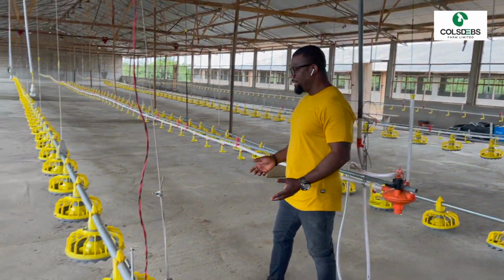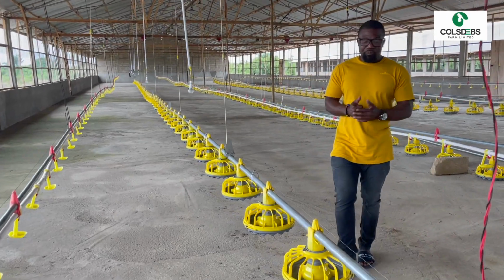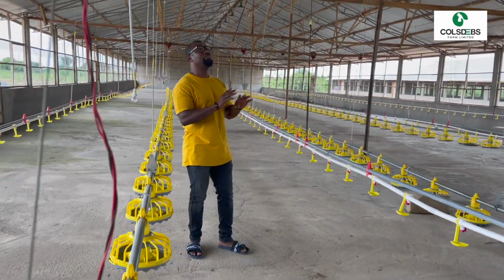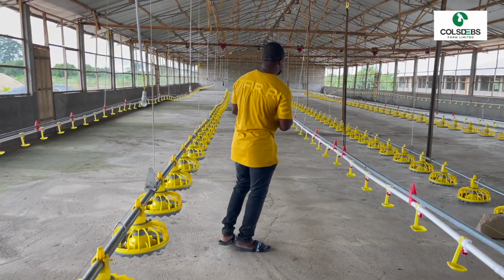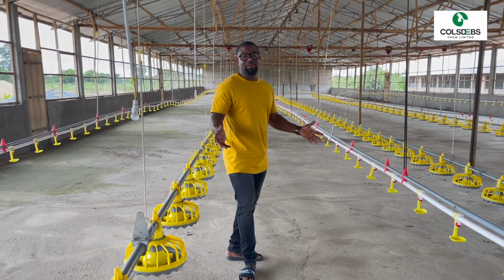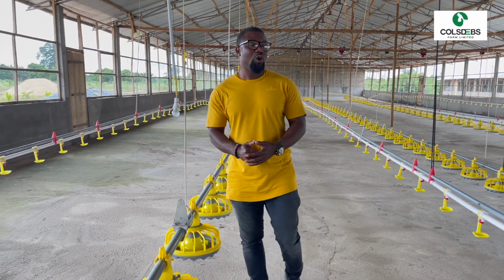So as I was saying, come with me, Dennis. As I was saying, we've finished this particular shed. It is completed and ready. We are waiting for the birds to arrive. The next thing we have to do is clean this place, sanitize the place, and then get our sawdust on the floor.